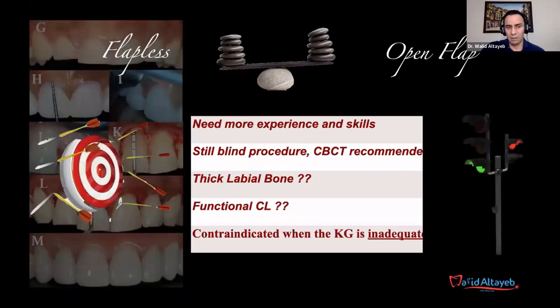But still, we have some disadvantages for the flapless. It needs more experience and skills, and it needs technology. I don't imagine that we can do flapless if you don't have an erbium or even chromium laser. So you need the technology to have access to the bone. It's still a blind procedure. So I recommend, and for all our patients we recommend, to have a CBCT before, so we can know the topography of the bone before we make this procedure.